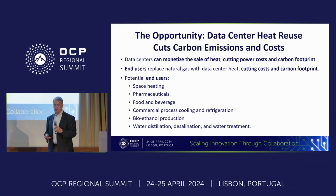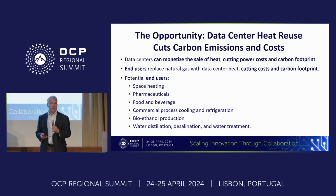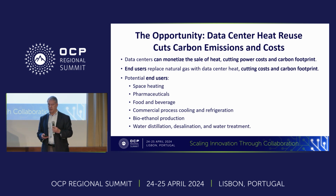There are four major parts of the report. The first lays out the opportunity to reuse data center heat and makes the case that it is a smart idea, both economically and environmentally, for data centers and for end users. Data centers can monetize the sale of the heat, cut their power costs, and cut their carbon emissions. End users, of which we think there are many in both industrial and commercial settings, can cut their costs and their carbon footprint. We identify, as has been done in some previous papers, some of the potential end users, listed here in both commercial buildings and industrial settings.